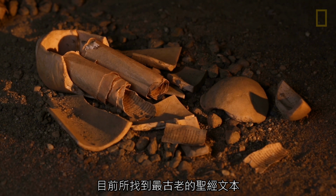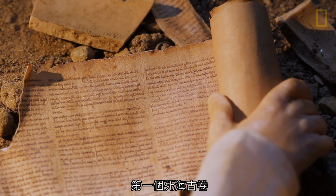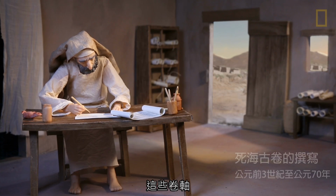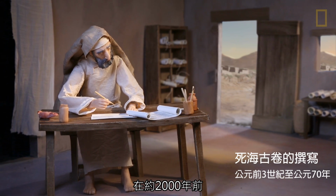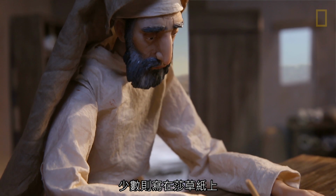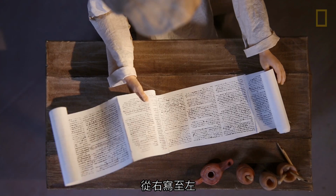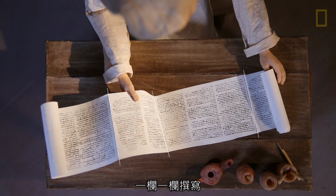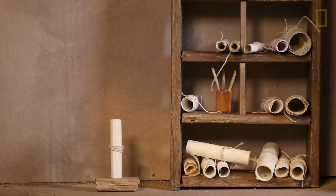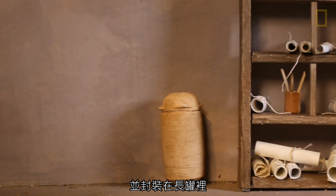The oldest biblical texts ever found. The first of the Dead Sea Scrolls. The scrolls were handwritten some 2,000 years ago on durable animal skin parchment, with a few written on papyrus. They were mostly composed in Hebrew from right to left, with sheets written in columns, then sewn together, creating a single scroll. For safekeeping, some of them would be wrapped in linen and encapsulated in tall jars.